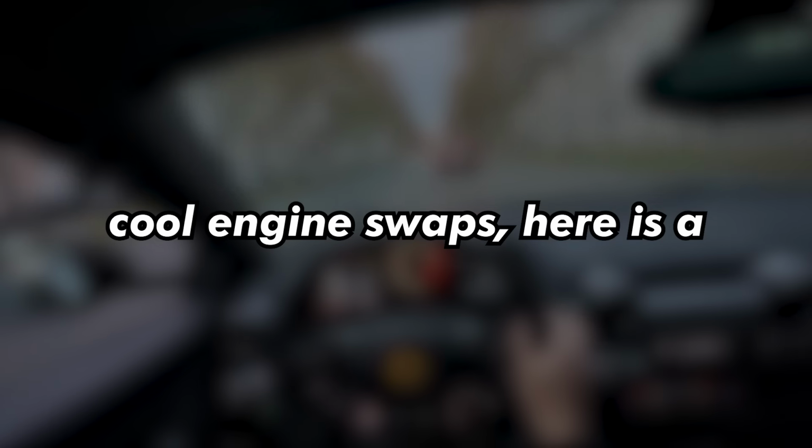As we were talking of cool engine swaps, here is a Honda bike swapped Fiat 126p sliding over a parking lot.